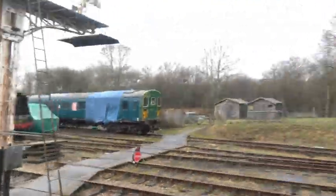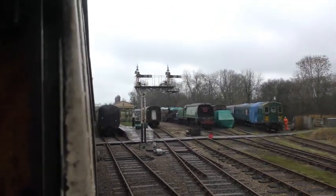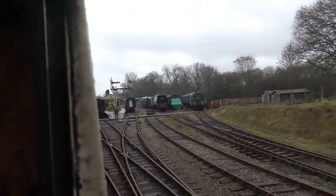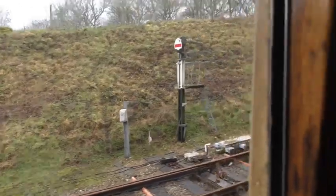We've got all sorts of engines stored here as well. They've got a thumper unit there, it looks like, and there's a West Country class Blackmore Vale. Yeah, they often switch around storing their rolling stock between here and Sheffield Park.